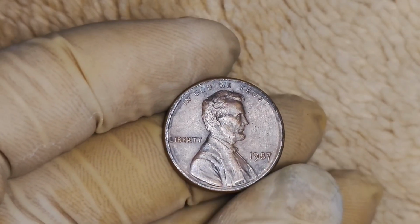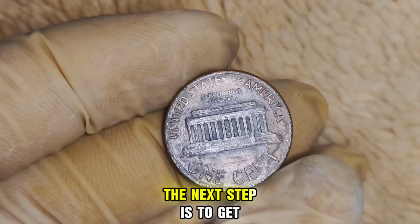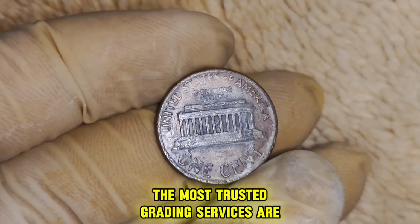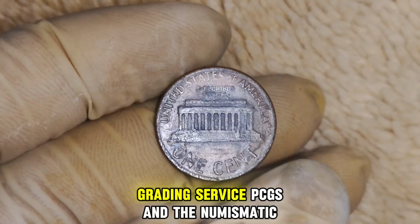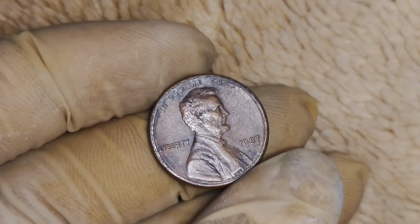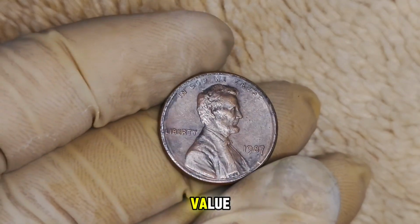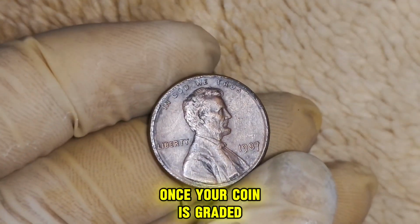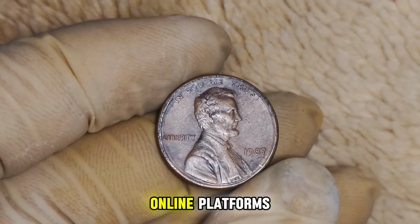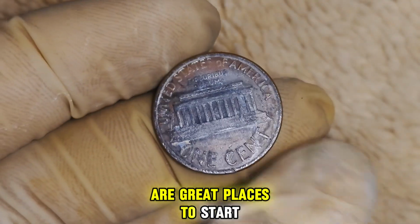If you think you've found a valuable 1987 penny, the next step is to get it appraised and graded. The most trusted grading services are the Professional Coin Grading Service, PCGS, and the Numismatic Guarantee Corporation, NGC. They will give your coin an official grade, which is essential for determining its value. Once your coin is graded, you can look into selling it through auctions or to coin dealers. Online platforms like Heritage Auctions and Stack's Bowers are great places to start.